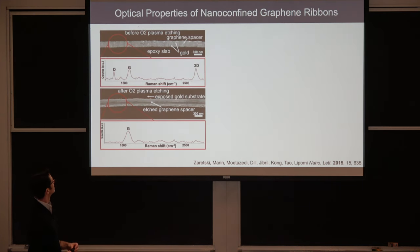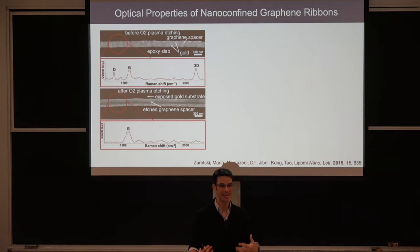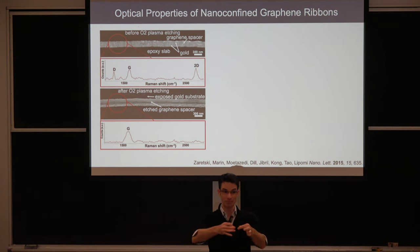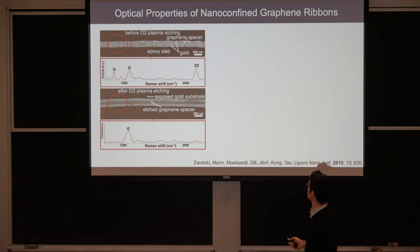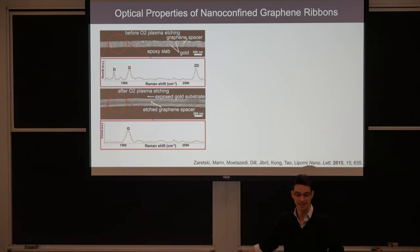Okay. So what do we get then? We can take a surface-enhanced Raman scattering spectrum of the graphene ribbon that's bisecting this gold nanowire, and we see something interesting. So it's not really a surprise that we get a huge defect peak from this, because we're taking this diamond blade and chopping it, right?